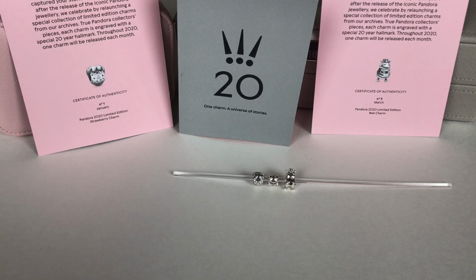So I was lucky enough to get the first 3 charms that they have released so far: January, February, and March. And I have to say, it's not easy getting these charms. They're very, very limited. When they said limited edition, I don't think anybody realized how limited they're going to make them. I don't know if I'll be able to find one or more or all of them going forward, but I'll try my best. But with the way things are going, it's quite possible that not all of us will get all the charms, because they're really hard to find.